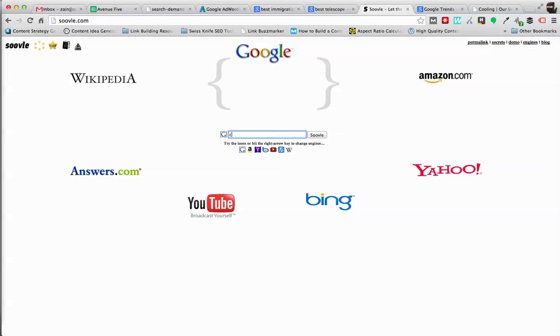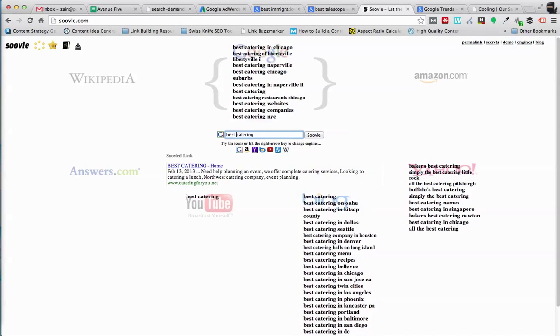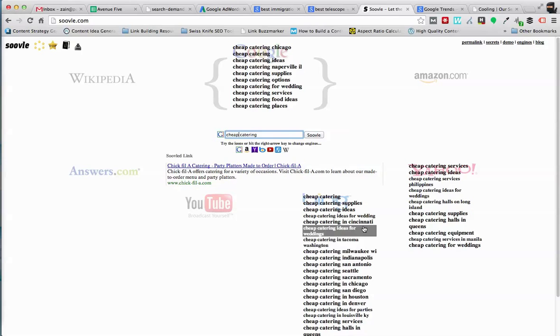So for example, if I type in just catering, you already get tons of different kinds of keywords. You can even see catering services, supplies, companies, catering trucks for sale, catering supply wholesale, catering business from home. You get a lot of different things. So you can definitely see that you can get a lot of different keywords. You can just keep playing around with this, and see what kind of keywords you can get. Generally, you will find lots of keywords from Soovle itself. It's a really cool little website that will help you find lots of keywords and also help you find what people are actually searching for.